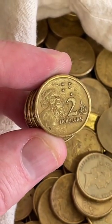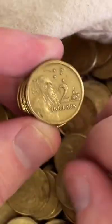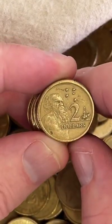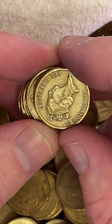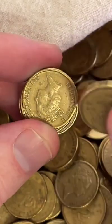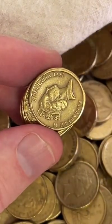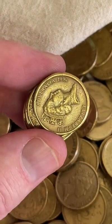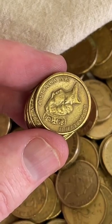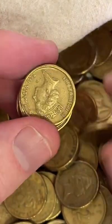Just wondering how much the Wiggles coins are. They're not on my list, but probably a few dollars, probably $3, $4. But if you looked on eBay and searched the Wiggles coins up and filtered to sold items, the range would probably be between $3 and $6 they'd be selling for. That's what I'd say.